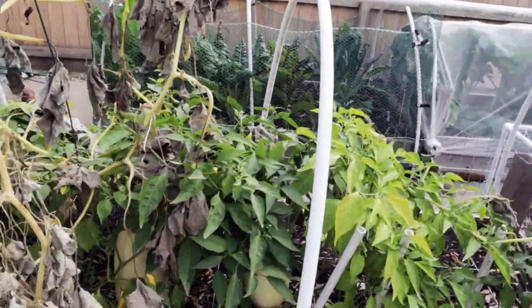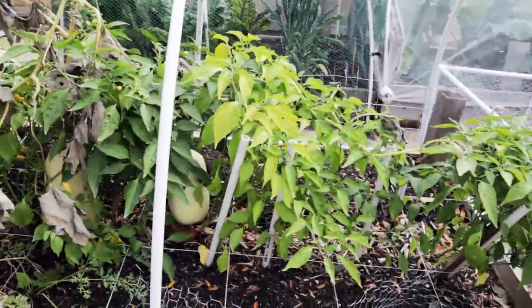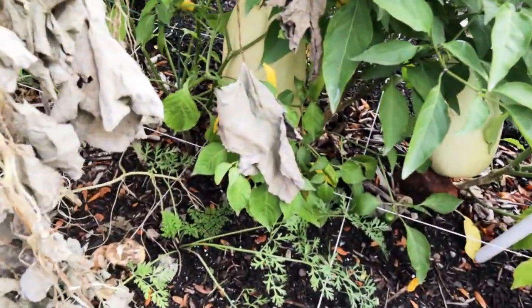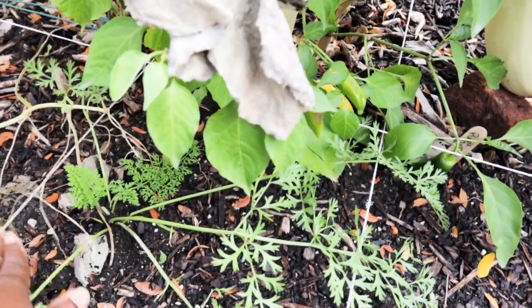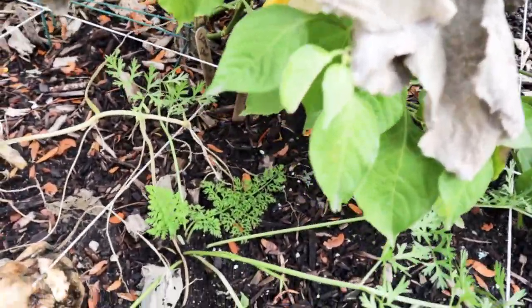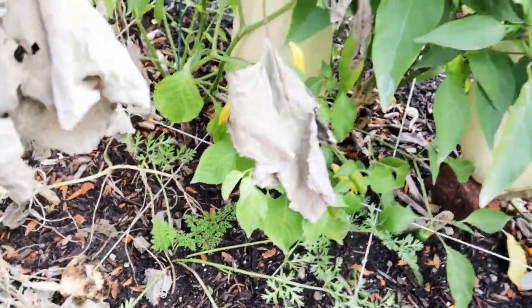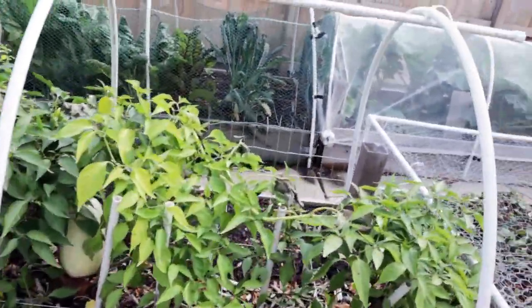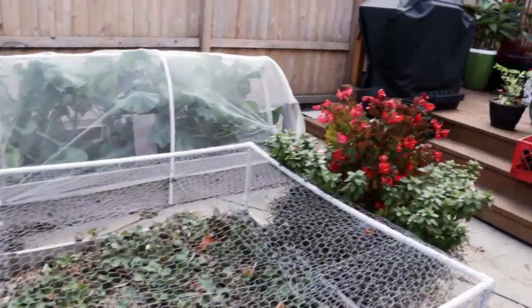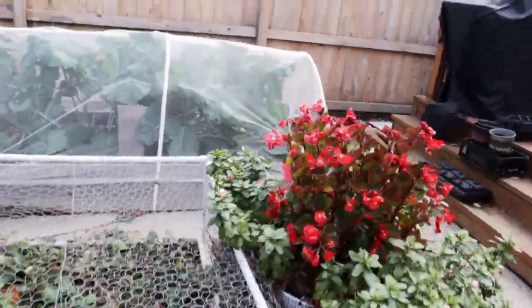This bed still has more peppers, and check this out. I may have the one and only carrot. Forgive that squash that is rotten, but the one and only carrot right there that may come up, which I'm kind of excited. This is like the third year I've tried to grow carrots. More peppers. Strawberry bed will be put to bed.